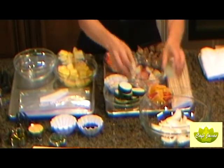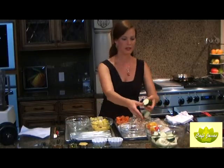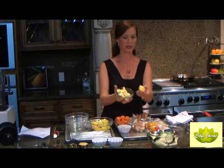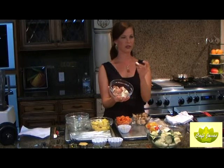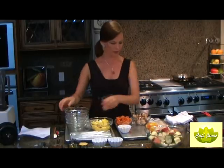We've also got some zucchini that I just chopped up right here. Part of Cafe Janae is just making things really easy. Now, if you see the onions, I just chopped them up. The zucchini, just wash them and chop them. Here's some yellow squash. Same thing. I've got some red potatoes that I just parboiled so they're soft but not mushy. I'm going to throw those in there.